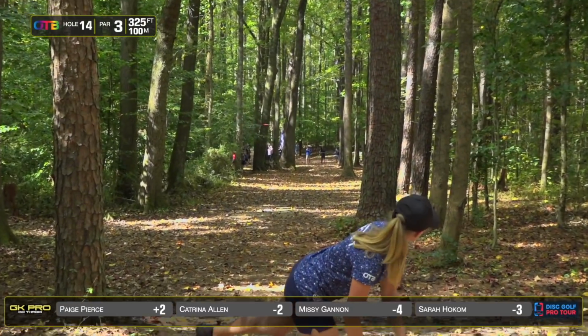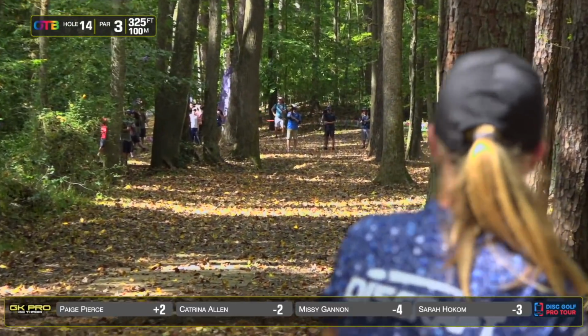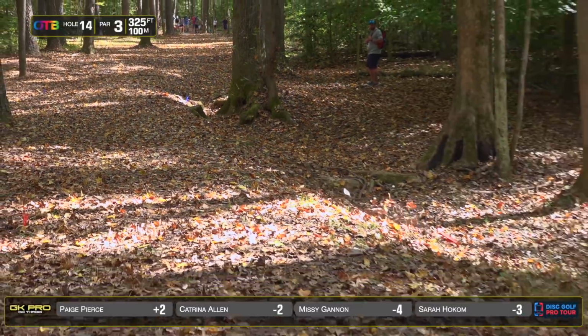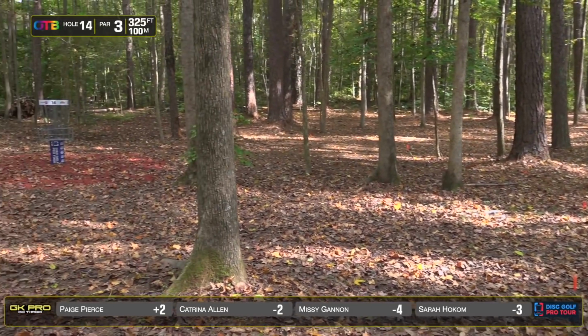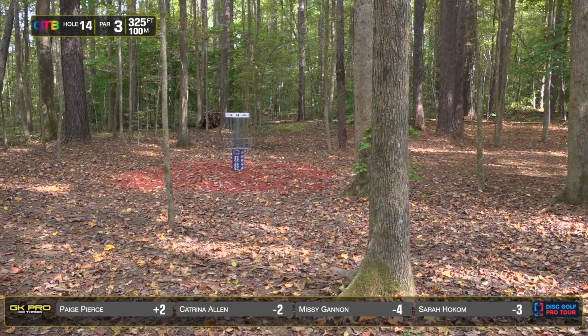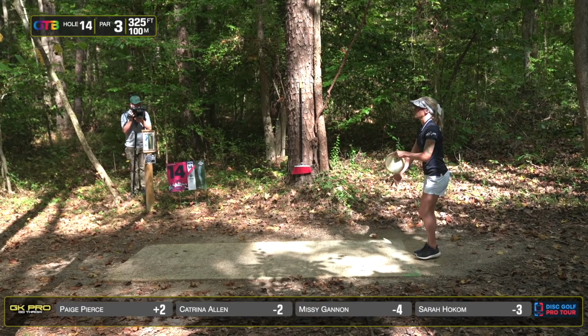Missy with a big Z Mantis. Nice and low, turning. Again, like you said, missing straight is what you want to do because she still has a circle 2 look that's open. Yep. And just a little bit shorter, you can see there's a whole group of trees you have to contend with.